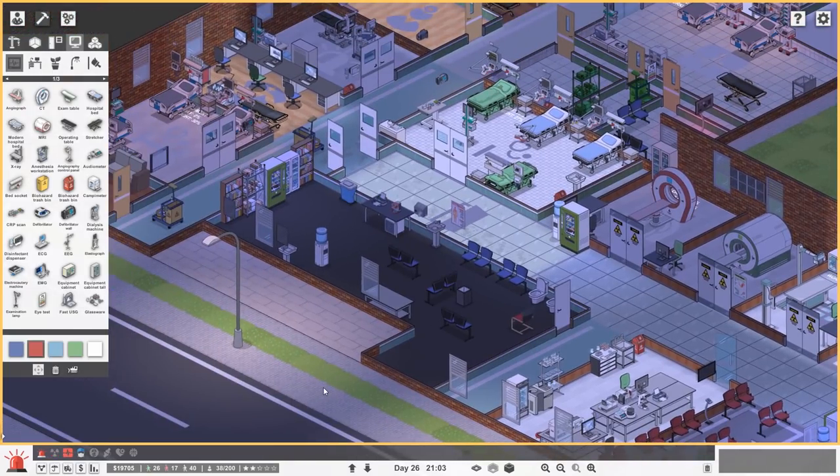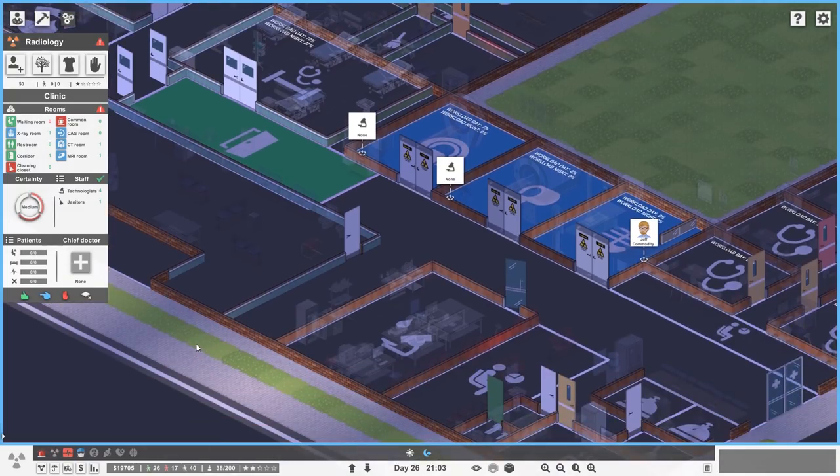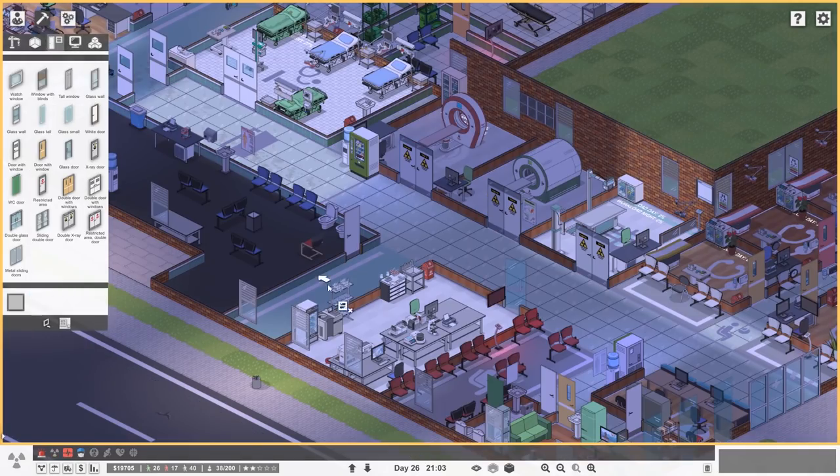Okay, now then, what else can we do? Where's all the money gone? What did I just spend money on? I didn't think I'd spent any money, and why are you flashing? What's your problem? Okay, you don't have a waiting room anymore. Oh. Well, there's a solution here. I don't like the solution, but it's got to be done.